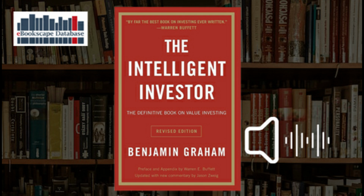Number 10. The role of psychology. Finally, Graham acknowledges the role of psychology in investing, and suggests that investors need to be aware of their own biases and emotions. He cautions against making decisions based on fear or greed, and suggests staying disciplined and focused on the long-term fundamentals of a company.